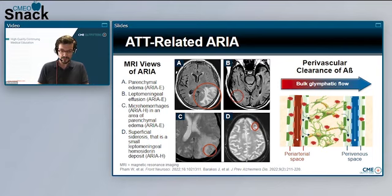And then came aducanumab, lecanemab, and donanemab, where we increased the dose of these drugs, and we also increased the severity of this ARIA. Now in this high-dose anti-amyloid therapy, about 1% have a serious ARIA, which can be epilepsy, loss of consciousness, and death. We've now seen 6 cases of death under these drugs when we combine lecanemab and donanemab data. And yeah, that's a concern.